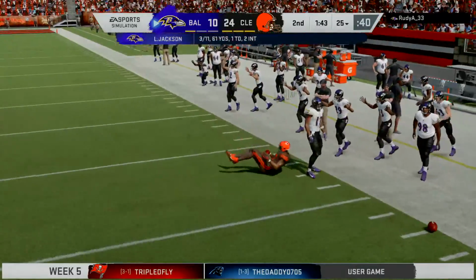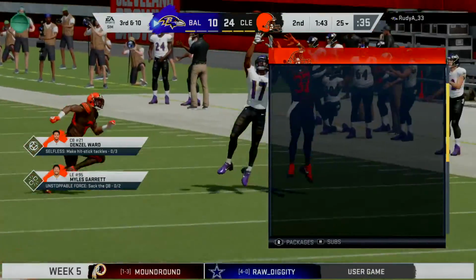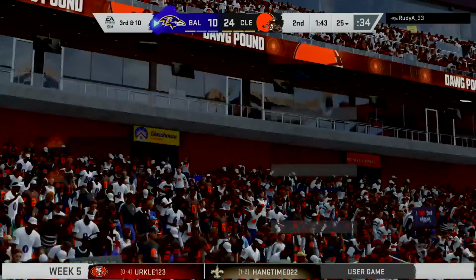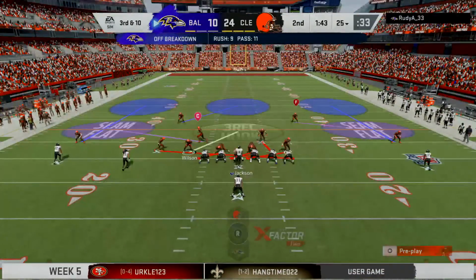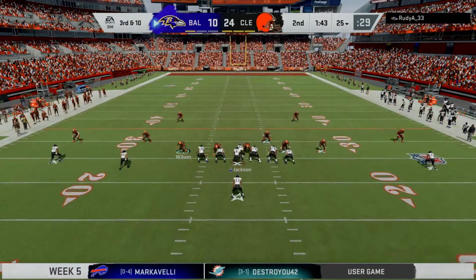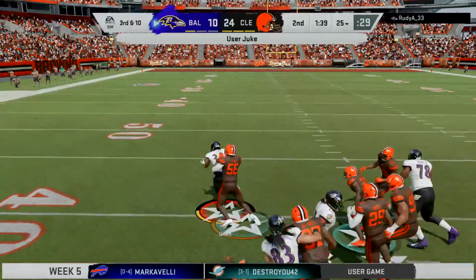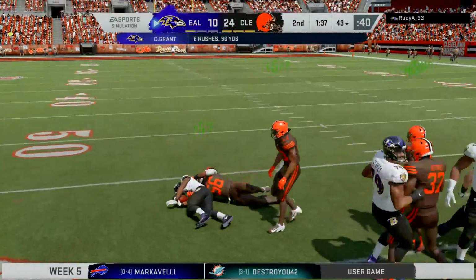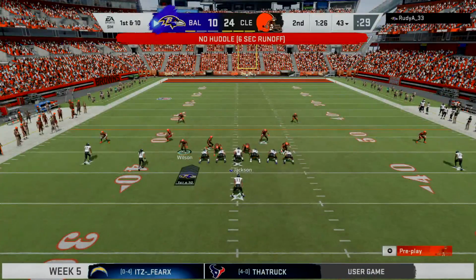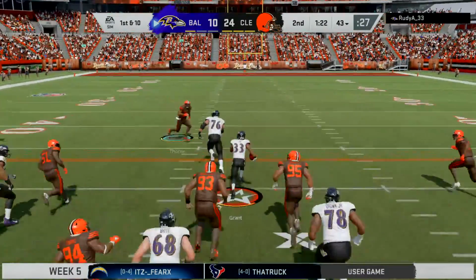Now, meanwhile, a pass that should have been intercepted, but it winds up falling incomplete. Devontae Adams, the intended receiver, and it's third down. They will run with Grant. And they get him down, but not before he takes it across the 40-yard line. A big one there for the Ravens. It goes for 18.